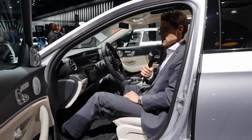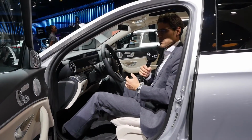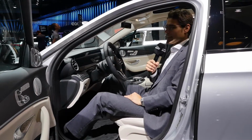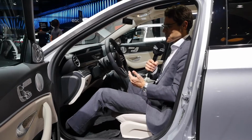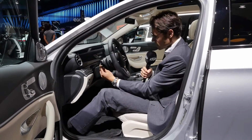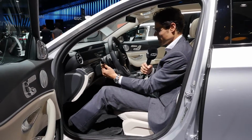In the C-Class you say, yeah, the seating position is actually quite good, let's start to drive. A little bit more drive-oriented. And here when you take a seat, then you see, let's just rest for a second and relax. That's the basic difference. The steering wheel can be controlled electrically, right there.